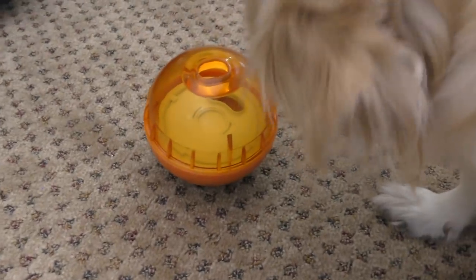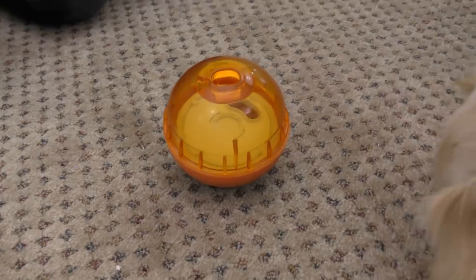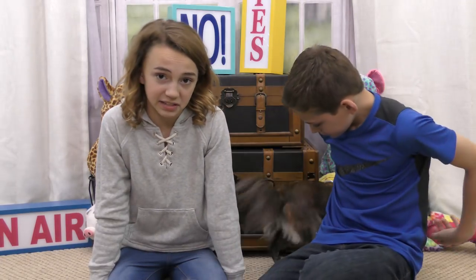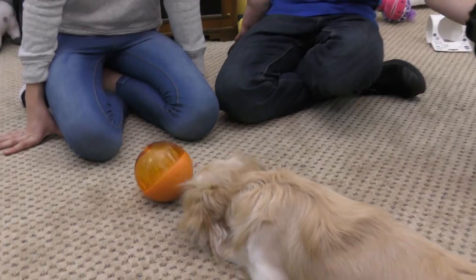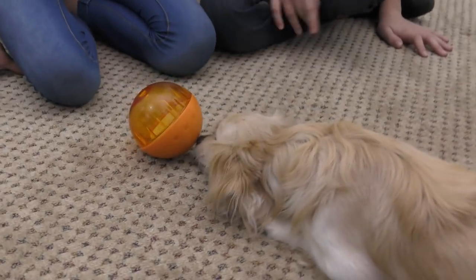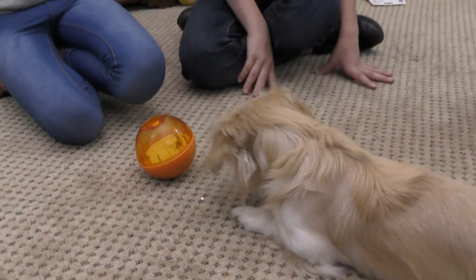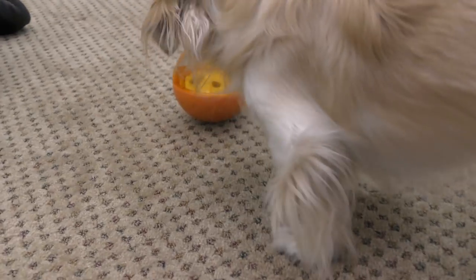He's like, I think I can taste it. He's like, how do you do it? Our dogs are very lazy creatures. They just want you to give it to them. He's pushing it with his nose, but I think he just smells it. He's smelling it through there. Oh, he keeps spinning it sideways.